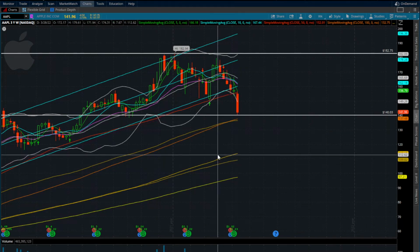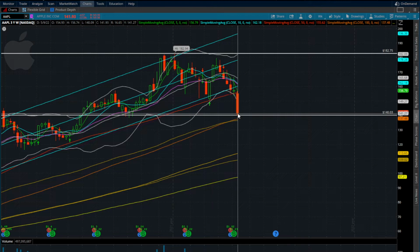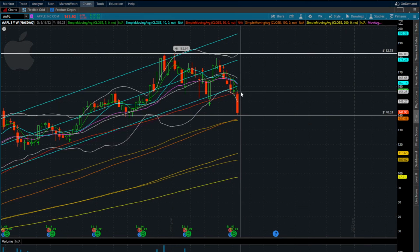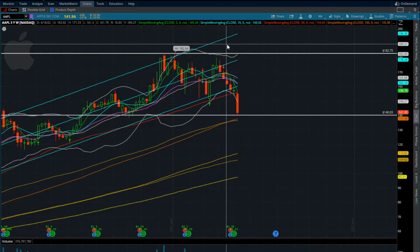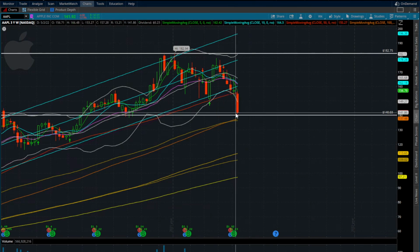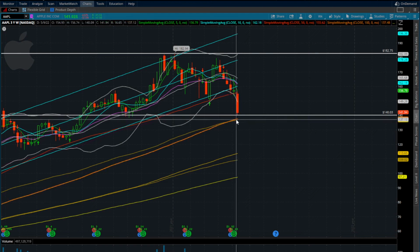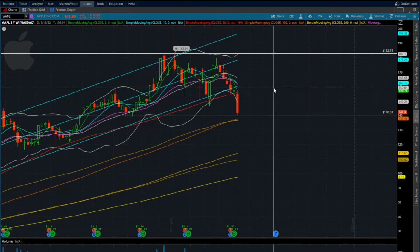Now, does it make a whole lot of sense for Apple to just stop dead in its tracks here, in the middle of supply and the middle of demand? It makes no sense that Apple has some sort of reversal candlestick that takes it back up here, just floating in space. Normally, these things are going to come to an area of demand, chop around, and then give you that move higher.